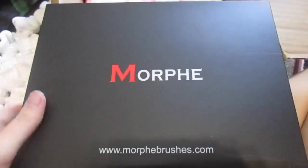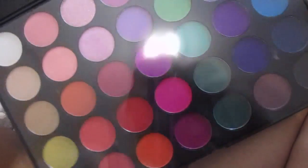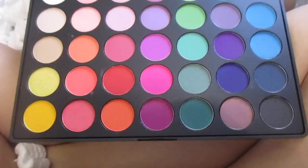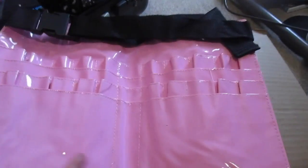So it comes in this really nice outside box kind of thing. Now I'm gonna open that. Oh, so pretty. Look at all those colors. It holds a bunch of makeup brushes. It goes on your hip with this strap. Because I'm a child, I just had to quickly play around a little bit with the colors in the Morphe palette. When I get home, I will do a bit more on this, elaborate a little bit, fix it up, you know.